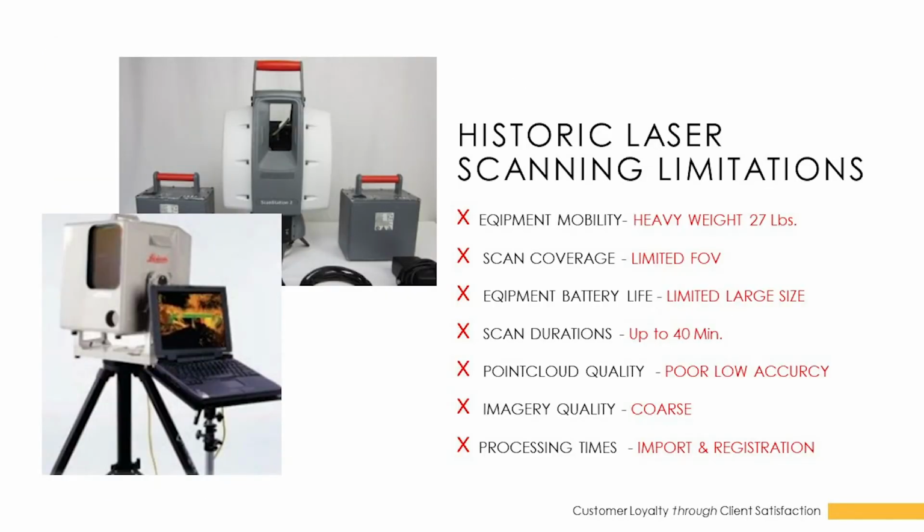Okay, so we'll take a point to recap here. Early equipment was heavy. You had a limited field of view. You didn't have the quote unquote 360 bubble view, if you like. Power supply was a challenge. Batteries didn't last that long. They usually added extra weight and limited mobility. Scan times were very, very long.